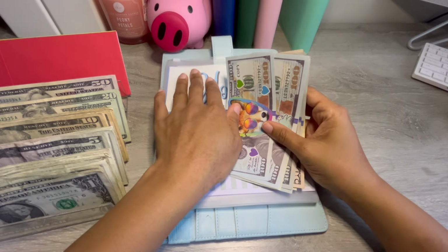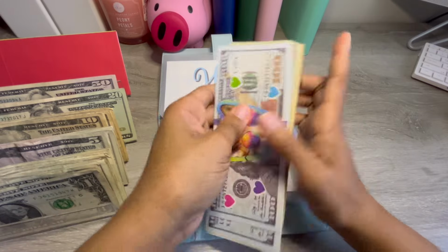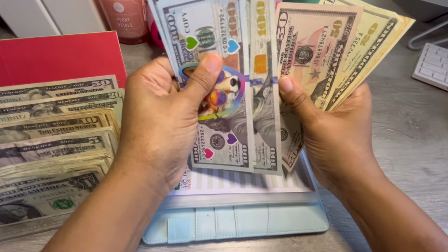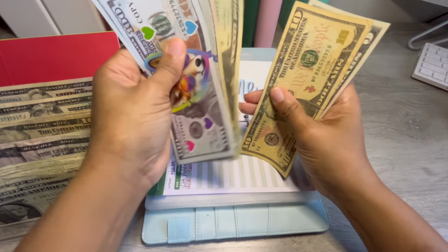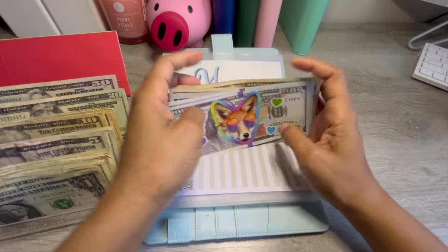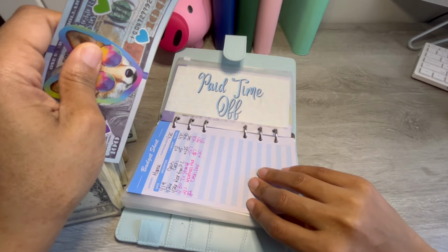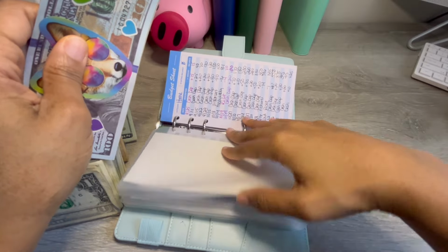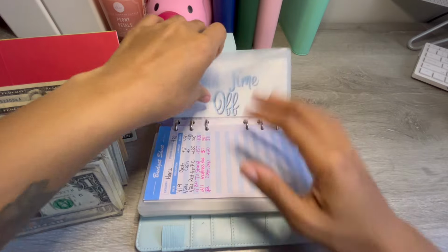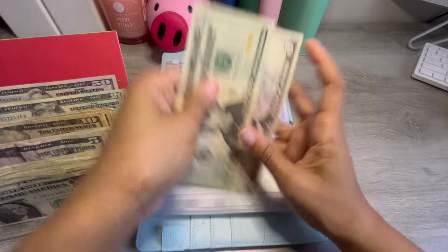All right. Home is getting 20. So now in home, we have 1, 2, 3, 4, 5, 550, 570, 580, 585. I don't know why that doesn't sound right. Well, I guess that's right. Okay, PTO is getting 20. And now PTO has 45.